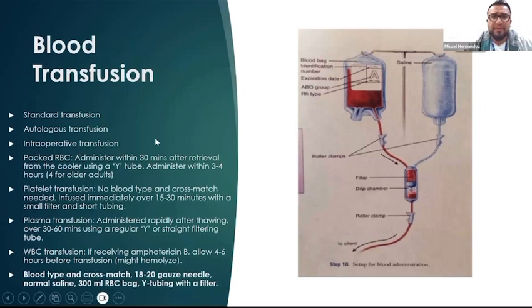Intraoperative transfusions is for people that while they're in surgery, they anticipate they're going to lose blood. And we have a special device with a little funnel that collects the blood, and we have up to 6 hours to retransfuse the blood to that patient.